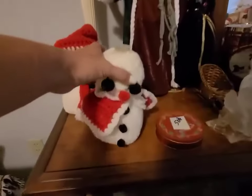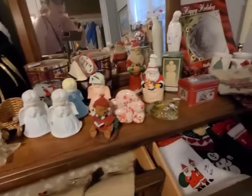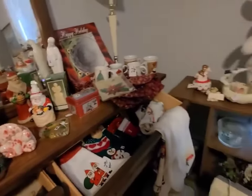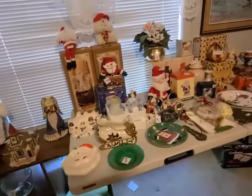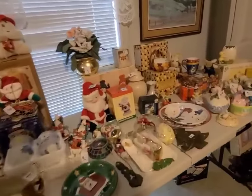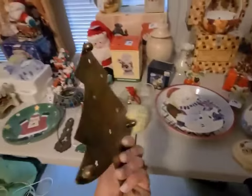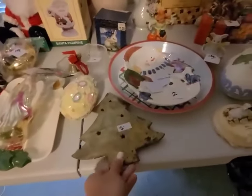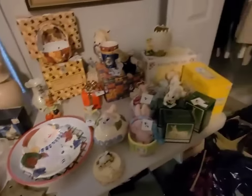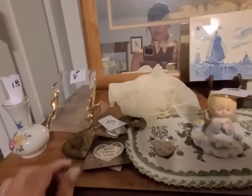Oh, look at these little crocheted pieces. Some more angels. Let me know if y'all see anything I should be picking up. I'm kind of picky about what Christmas stuff I get. Here's a little brass tree trivet. Some Easter stuff. And I'm not really seeing anything that I need.